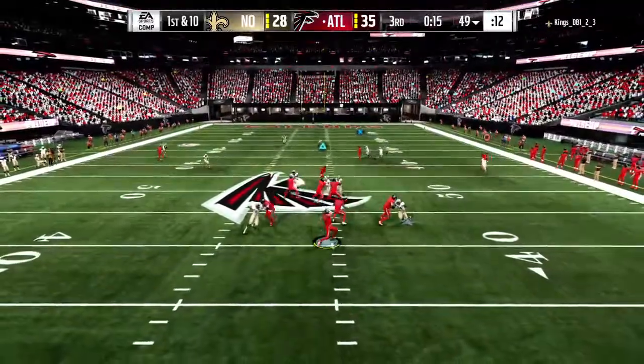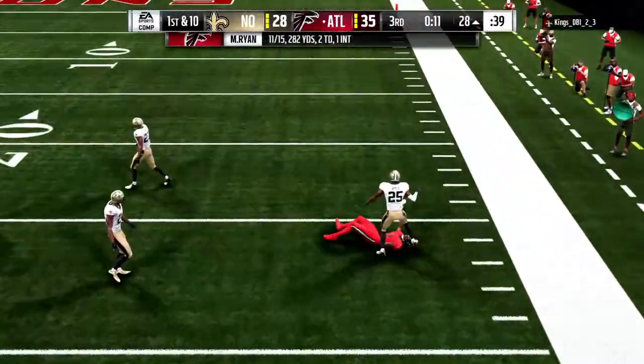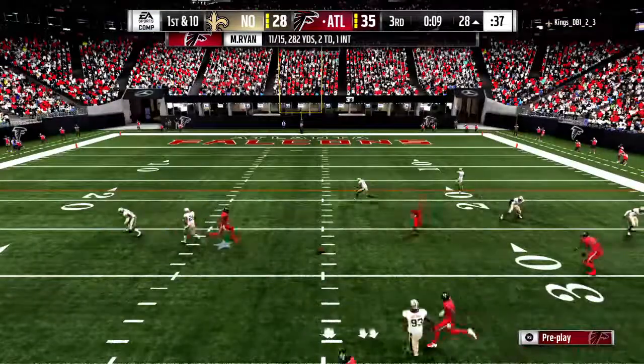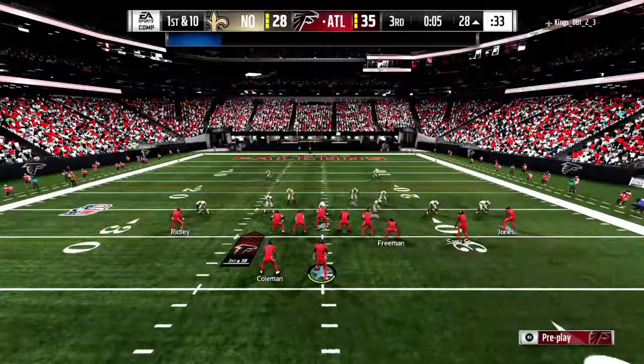From the gun, it's Ryan. This one complete to Mohamed Sanu. And he'll go down, but not before getting this inside the 30. 23 yards on the play.